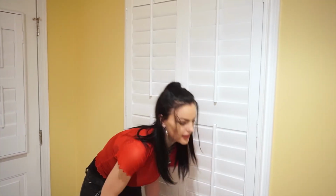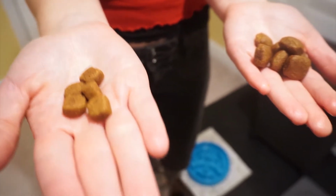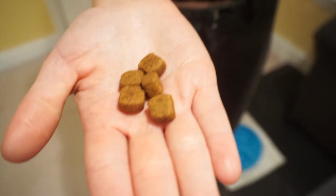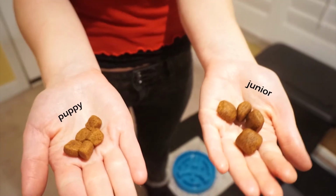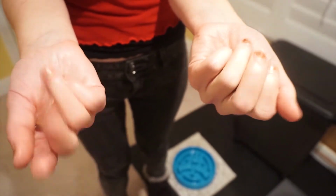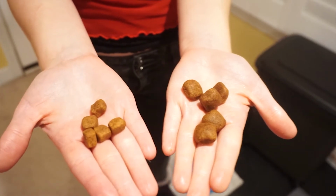So I'm just gonna show you the difference in size of the puppy formula, the puppy stage of the Royal Canin food for giant dog breeds, and the junior size. Hunter, lay down. Good boy. The adult kibble formula is even larger than this, so I'm actually going to also save these and be able to show you the difference between that.